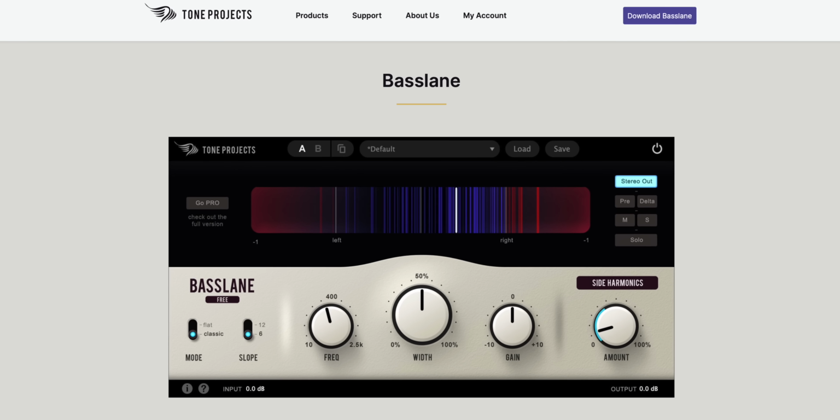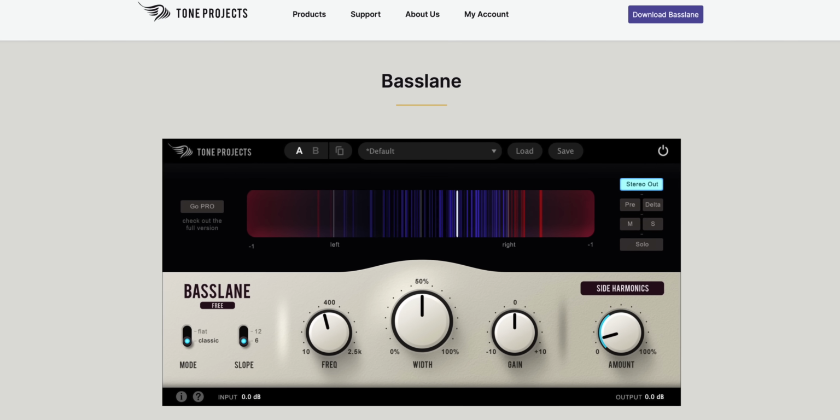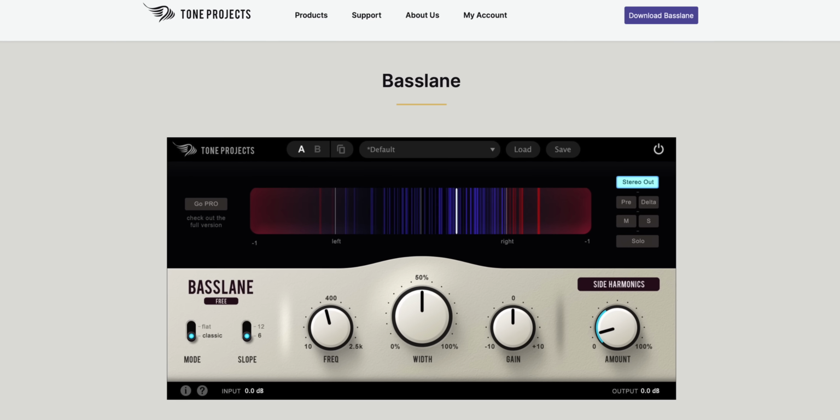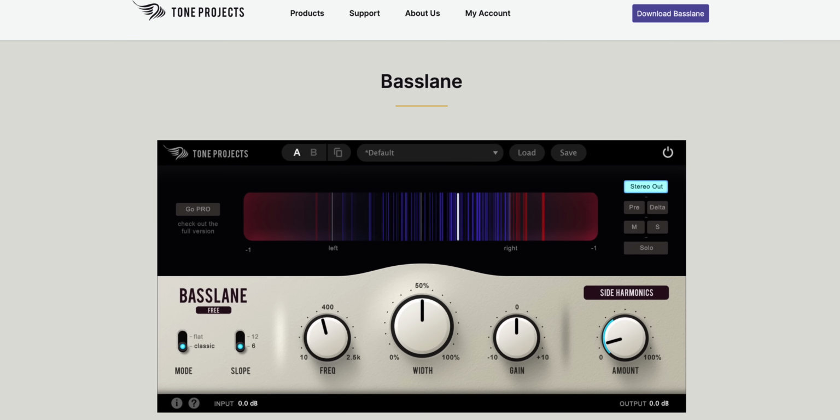Okay, this next plugin solves a common problem: controlling the bass in your mixes. Basslane is a plugin by Tone Projects that controls the stereo width of low frequencies. And you can also add some upper bass harmonics to your bass as well. If that's something you've never done, give it a try. It adds a lot of definition to your sound.